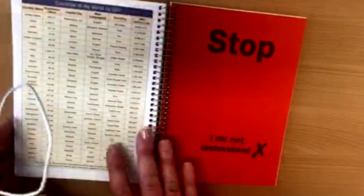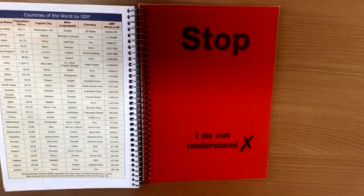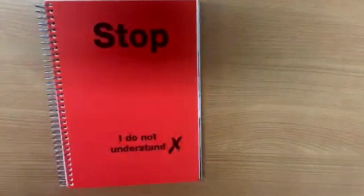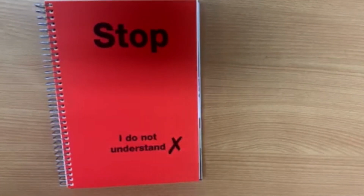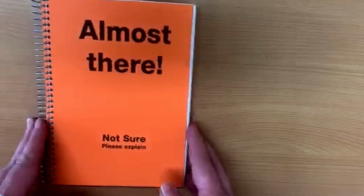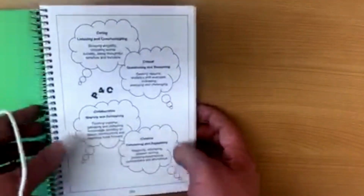If at any point you get stuck during a lesson, we have these cards here in the back of your planner. So if you do not wish to put your hand up and ask for help, you can simply just open your planner and put this next to your work on your desk, where a teacher will notice that and then come and help you. If you're not sure, there's the orange one, and if you've got it and you're doing the work and getting on with it, then you can use the green one. These are really helpful in all our lessons. We encourage the students to hold them up if they understand the work, rather than just calling out.